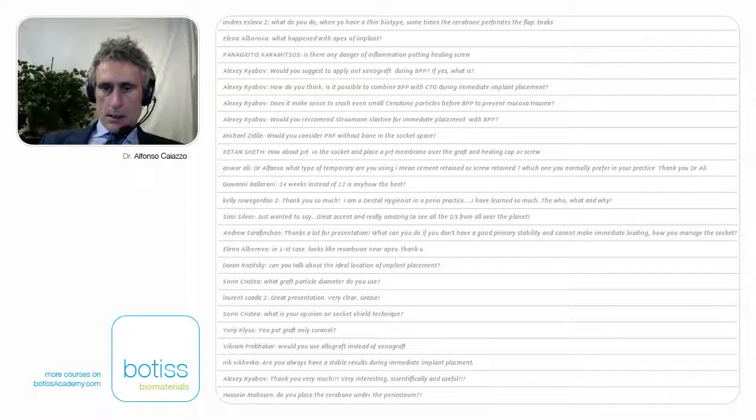The other question is, what eventually will happen to the graft placed? What happens is, as I told you, that it probably will never become bone. Sometimes, as I showed you, you might see bone, but I guess that's quite rare. I think, and I know, what most likely happens is that you get a connective tissue. Those granules will get englobed into some kind of connective tissue or some kind of osteoid tissue, or whatever.